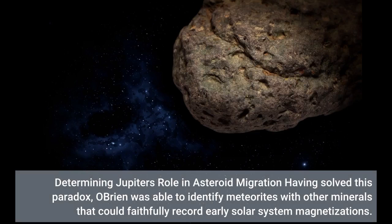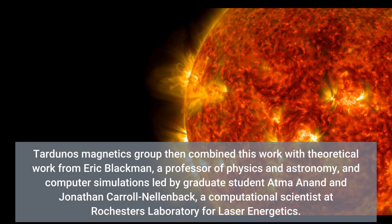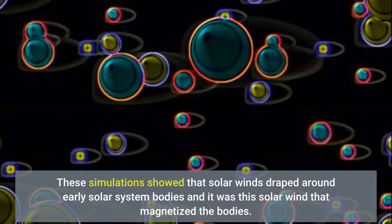Determining Jupiter's role in asteroid migration. Having solved this paradox, O'Brien was able to identify meteorites with other minerals that could faithfully record early solar system magnetizations. Tarduno's magnetics group then combined this work with theoretical work from Eric Blackman, a professor of physics and astronomy, and computer simulations led by graduate student Atman Anand and Jonathan Carroll-Nellenback, a computational scientist at Rochester's Laboratory for Laser Energetics. These simulations showed that solar winds draped around early solar system bodies, and it was this solar wind that magnetized the bodies.